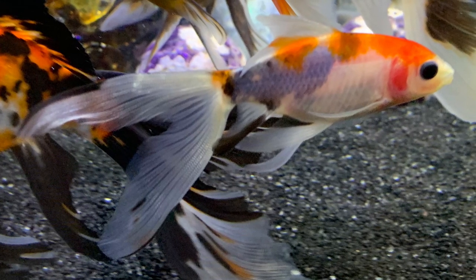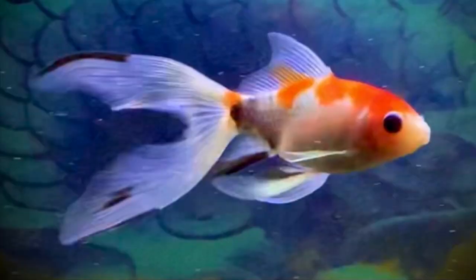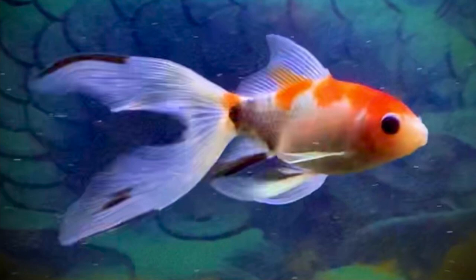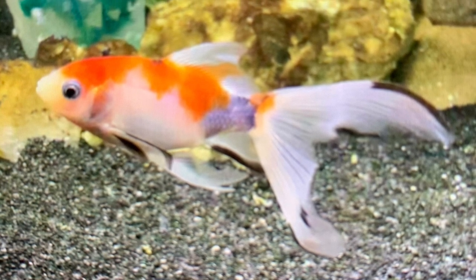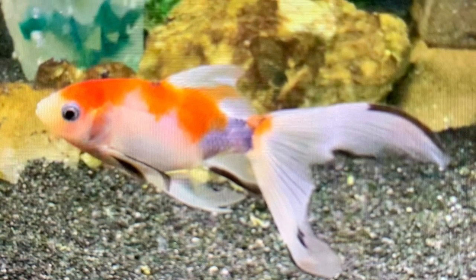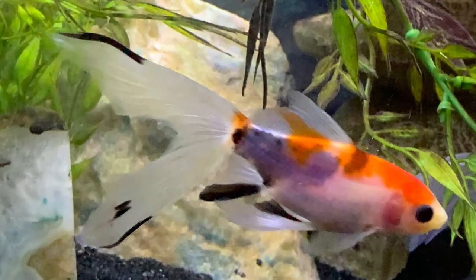But this represents many, many months for me, starting with the hatching microworm feedings for a few days, hatching brine shrimp for weeks, and then just multiple feedings and water changes and all the growth. And it's exciting and fun. And to me, that is the fun part of breeding and raising fish, is seeing what you end up with.